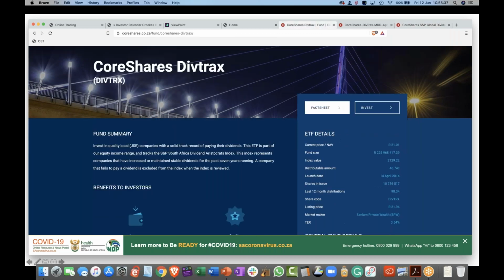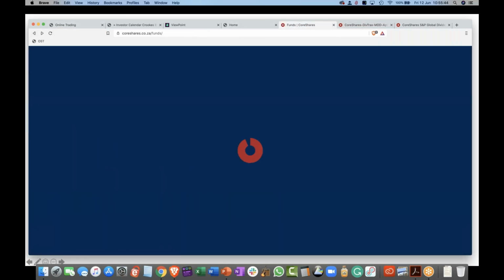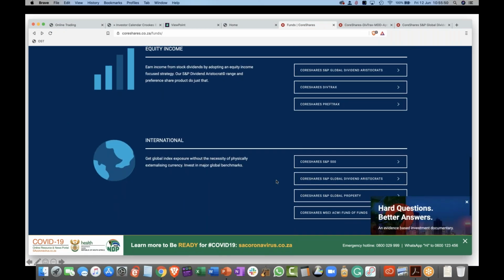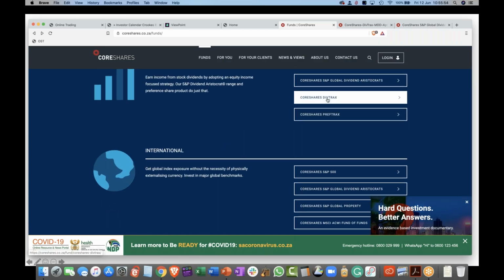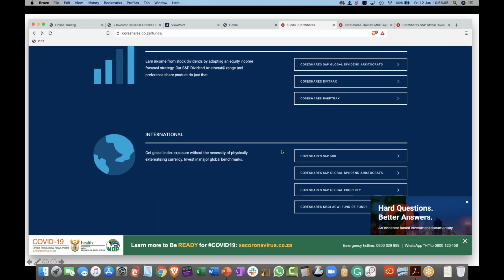That's the global dividend aristocrats. I don't want the global DivTrax. Why didn't I include property? Good question. I didn't include property because I think at the moment we're going to see some significant pressure on property in terms of their dividends. So the question is, are they going to be able to pay dividends? We're seeing a bunch skip them for the first half of the year. What's going to happen in the second half?